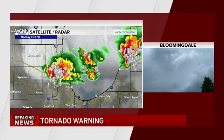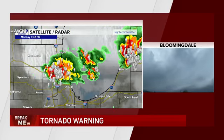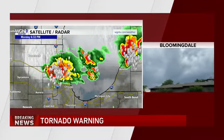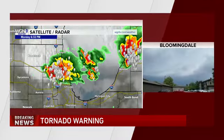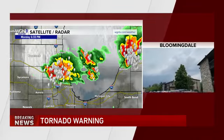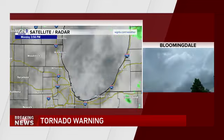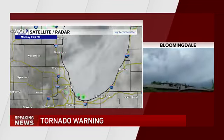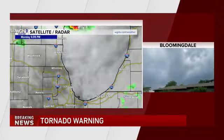Yeah. Go ahead, Bill. Oh yeah, just a little update. I've received a report out of Streamwood in Cook County of numerous medium-sized or larger tree limbs down along Tanglewood Drive, just to the south of Schaumburg Road. So that's part of that storm complex producing at the very least some tree wind damage in the Streamwood area.